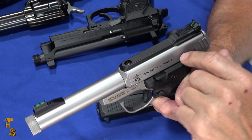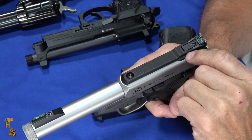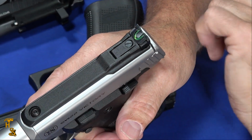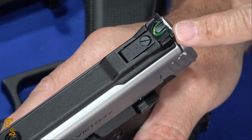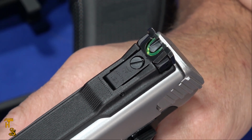One last note before I put this guy down, this one also has adjustable sights. And you'll find a lot of 22s have adjustable sights, whereas other centerfire counterparts may not. And by adjustable, they're fully adjustable, height and windage. Common because 22s are popular target guns.